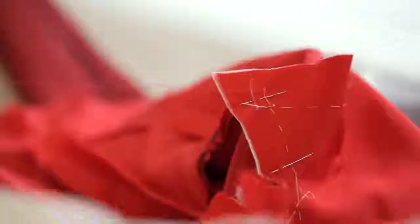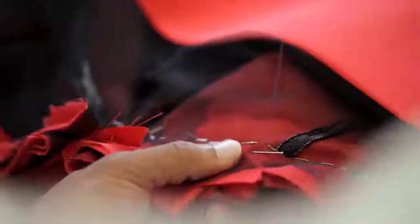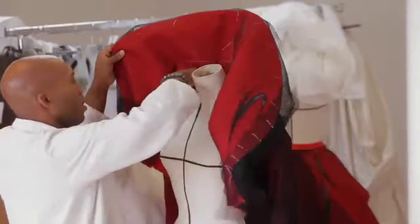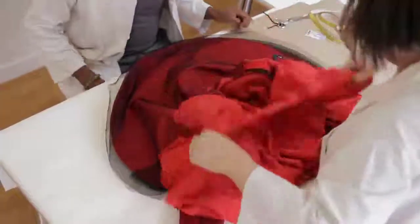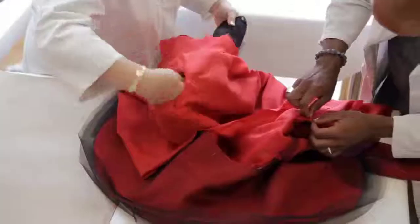The facing is stitched to the collar. But what with the collar's complex shape, the embroidered tulle cannot be fitted onto the dummy. The jacket section is laid out flat to be basted and readjusted. The lining is fitted inside the jacket.